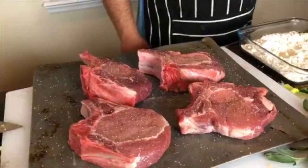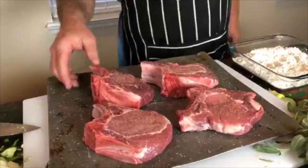So God bless you. Okay, so what are we making for people just joining, just tuning in? We're doing our crispy pork chops. We have our fennel bulbs roasting in the oven with some garlic and olive oil. I'm going to show. Those are getting nice. Close it up.